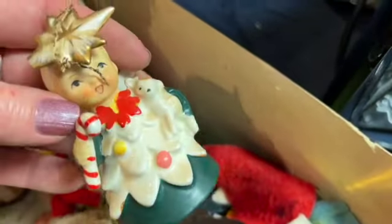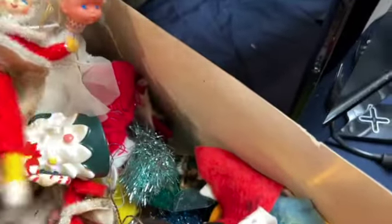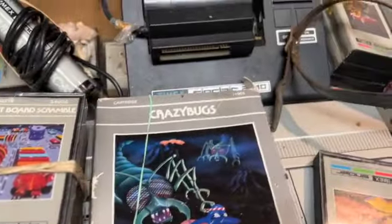Here's some cool old Christmas stuff. Oh, how fun. Really great 1960s stuff. That's really nice, but it's broken. See, the star on the head is, oh, and it's broken there also. Really cute, though. Very cheap. Kind of Woolworths kind of stuff. But they have some value. Those weren't really in great condition, but if I bought those, I probably could have made a little bit of money. Not enough to go through all the work.